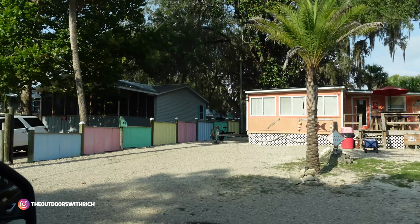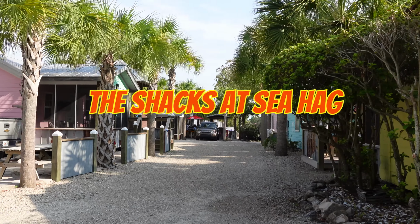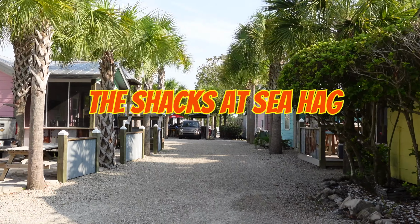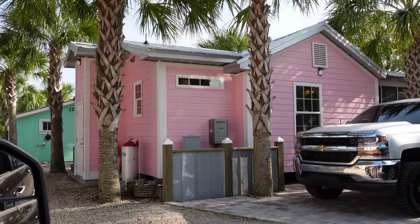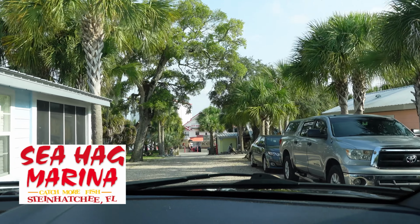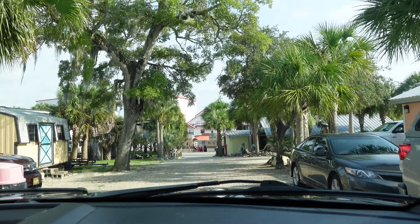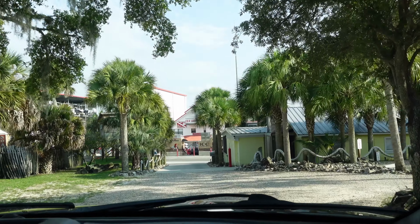This guy over here is doing it right. Got his camper set up there, looks like he lives there. Got his airboat. This totally reminds me of something they do in the Keys. This is really cool. And it's right across the street from the Sea Hag Marina. So they fill tanks and have a dive shop there.